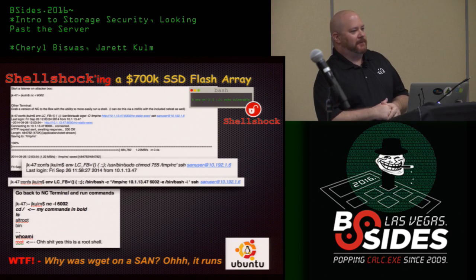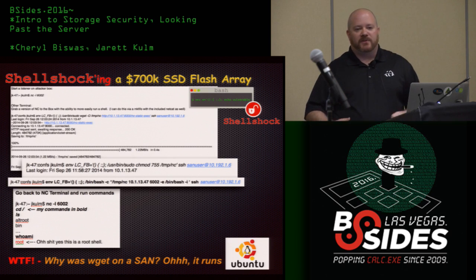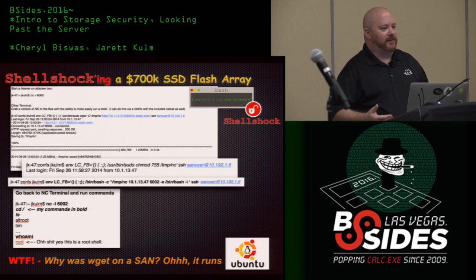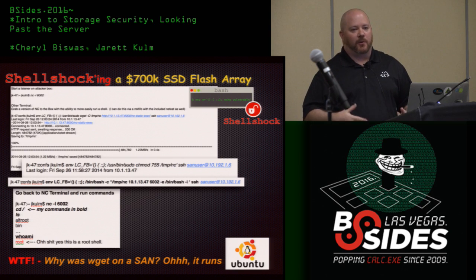It's running Ubuntu. So your disk arrays are running web servers and app stacks. They have web APIs and they can get exploits. They had Heartbleed, Shellshock, and others. I mean, people want to do API access into their storage for automation.